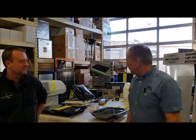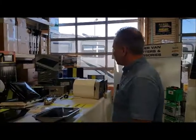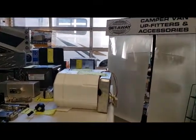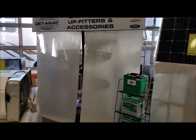That's right. And today we've done a bit of a setup here. Actually, it wasn't just today. We've spent some time setting this up. So we have all the appliances here on the one side, and we have power equipment on the other. And what we want to do is organize this for you so you can see what's available, what's on the market, and we're going to show you how we will set you up with the right equipment in your van.